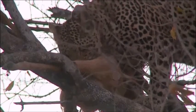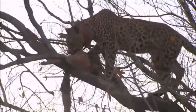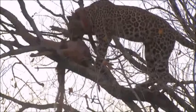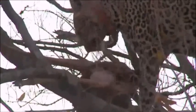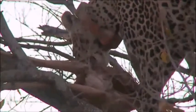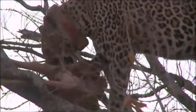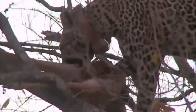Ramo would like to know, what is he eating? He's eating a yearling impala ram. Look at that. So he's eaten more than half of it. I would say he made this kill not last night, but the night before. And we haven't seen him in quite some time, so it's really great to catch up with this leopard.